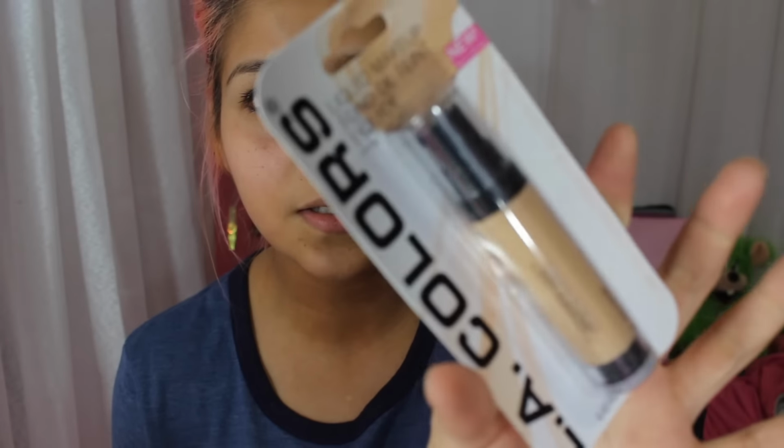So this is the first thing that I'm gonna use. It says liquid makeup. This is how it looks. It's from LA Colors, in the shade Natural. So let's go ahead and open it. Put all the garbage aside. I have a mirror here, so you guys are gonna see me constantly looking here. I'm sorry if that annoys you. It's just I need to see what I'm doing. So this is how it looks.